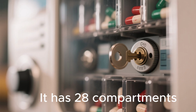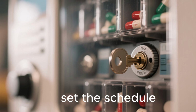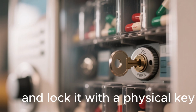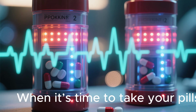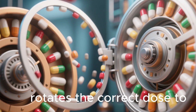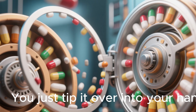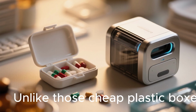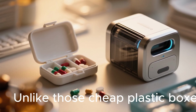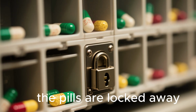It has 28 compartments. You or a caregiver load it up once, set the schedule, and lock it with a physical key. When it's time to take your pills, the device flashes and beeps. The internal carousel rotates the correct dose to the open slot. You just tip it over into your hand. Why is it a winner? Unlike those cheap plastic boxes, this prevents you from taking pills early. If it's not time, the pills are locked away.